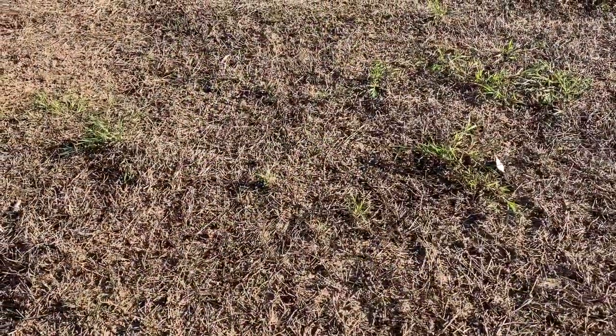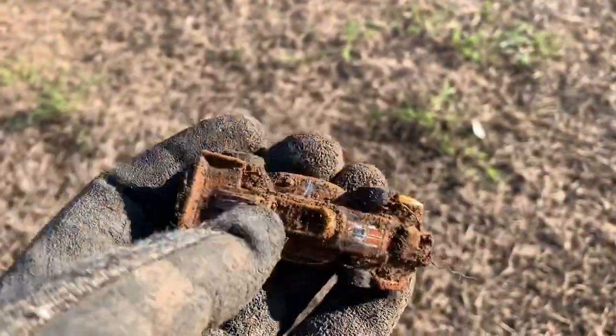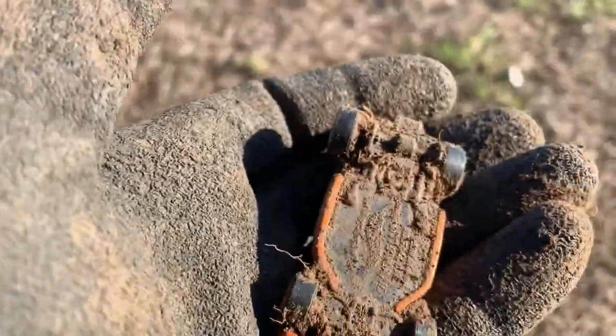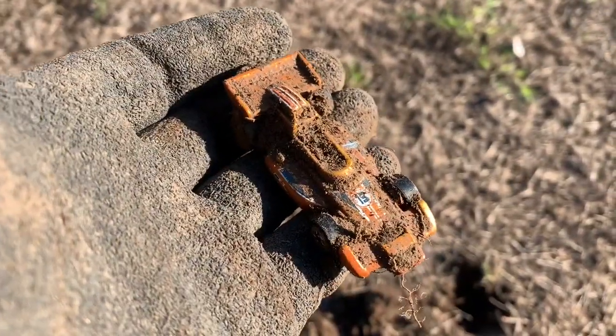I found one of those things making all the noise. Nice little Hot Wheels. Or Matchbox. Oh no. Let's look. Hot Wheels. That one's pretty cool. I like it.